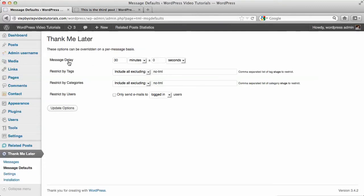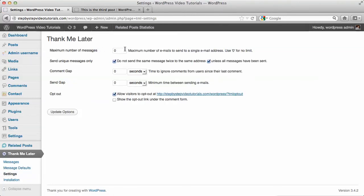The default message delay is 30 minutes, so this is 30 minutes after the person leaves the comment, I think. You can restrict by tags, including all tags, no TML, and restrict by user, only send to logged in users or logged out users, things like that. Let's look at the settings: the maximum number of messages. If you have 5 messages that you've written, how many do you want to send to them? Send unique messages, and do not send the same message twice to the same email address.